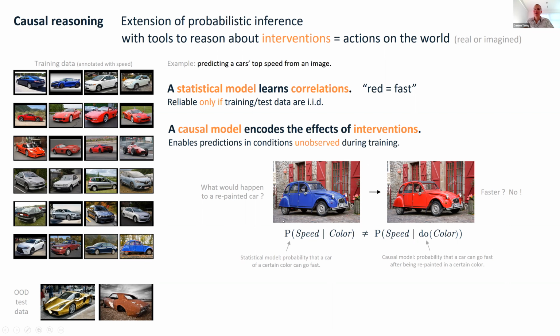So the difference is that on the left, the statistical model learns a conditional distribution, and the causal model on the right learns the distribution of the speed based on the do operator. That means that you do an intervention on the variable of the color. So those two things are very different.